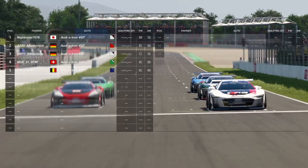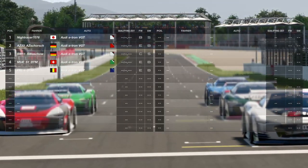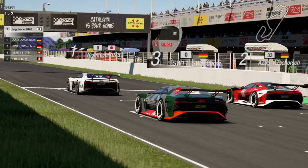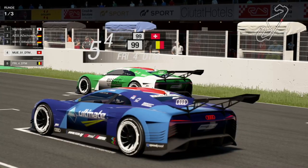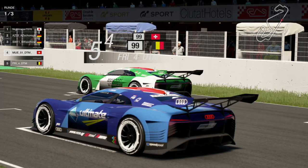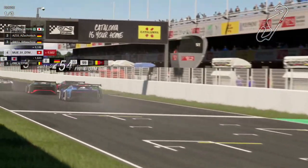Thank you, Nico. We are about ready for Q1. And that was Robin Frijns. And there is the grid then. And there is Nico Müller. Have you ever seen Nico Müller without a baseball cap on? Only when he's wearing a crash helmet. Pole position is with Seiichi Onuma and Andreas Zürch alongside. And let's go and get into Q1.